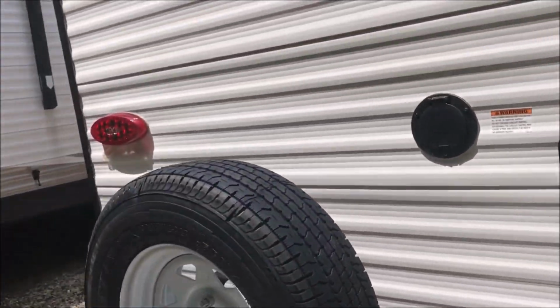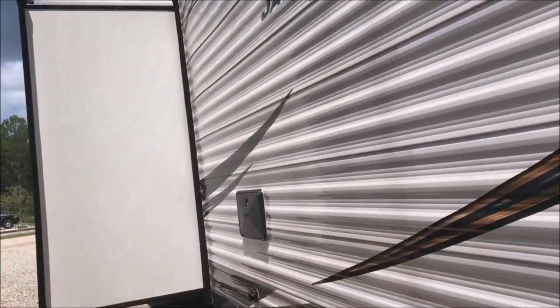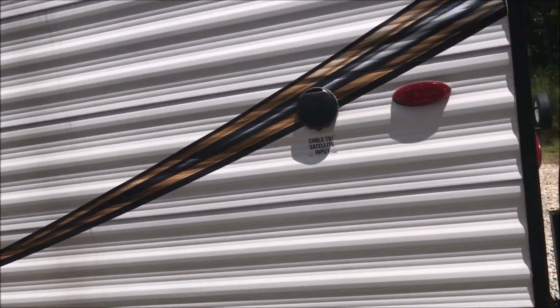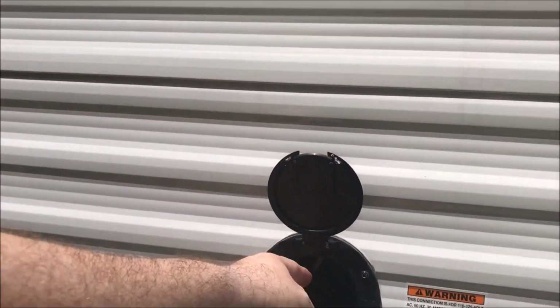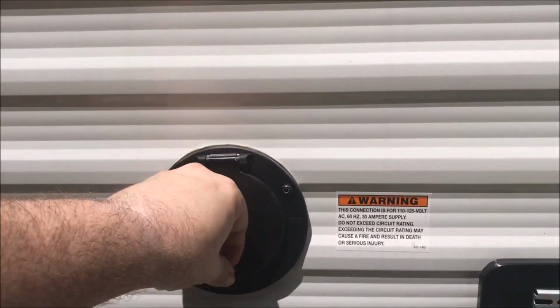Oh, it does. It does. Cool. Outdoor shower. There's the power.